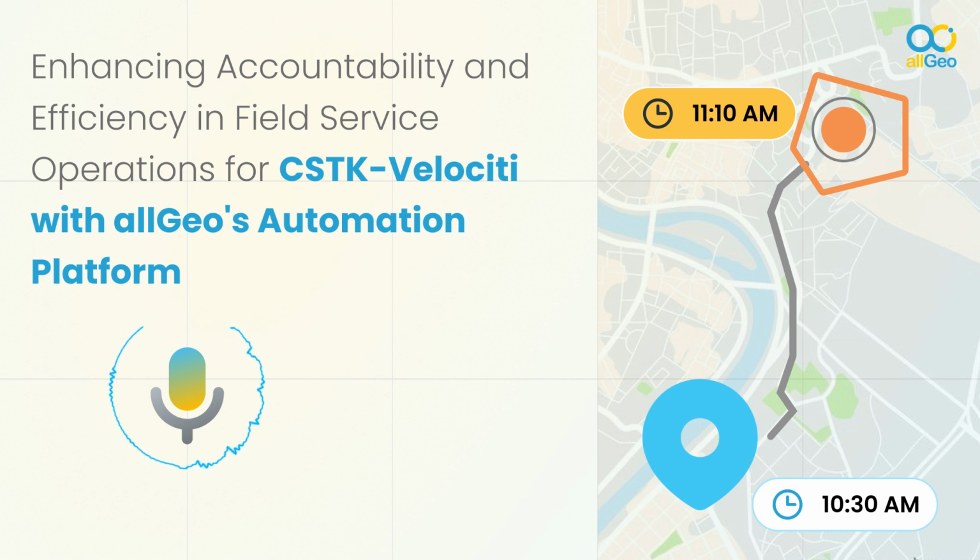Okay, so allGeo comes in. How do they actually make a difference here? So they designed this custom solution that uses GPS and geofencing technology. So picture this. You've got GPS-enabled time clocks at thousands of potential customer sites, all set up automatically. No more manual entry, no more trying to remember, did I clock in when I got there? The system just knows exactly when a technician arrives and departs each job site.